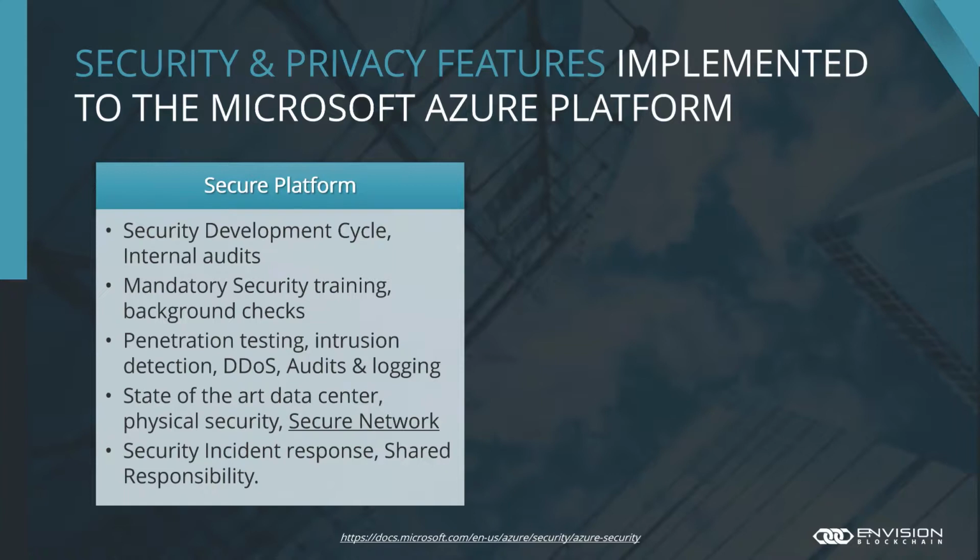And this is all part of this security development cycle and all the internal audits. They also provide mandatory security training and background checks. And there's a formal response in a white paper that Microsoft put out there to kind of help answer this. But they're basically saying that we've had all of our engineers go through this security training and background checks, and this is how we know that it's built based on our secure training.